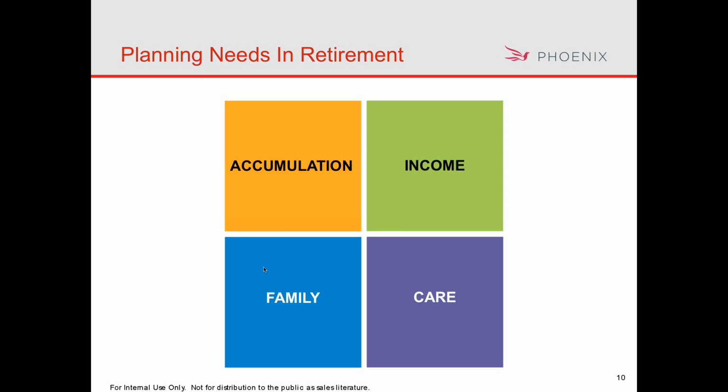Always have this four corners offense in mind when talking to your client, listening to your client. These are the four pillars of that. Accumulation, we just talked about that. Folks have brokerage accounts, 401ks. Setting records, they're feeling great, they're complacent, but they need our help, especially if they're in or near retirement. Income, the most important rider selected most often to guarantee income.